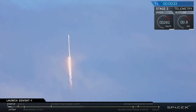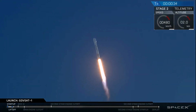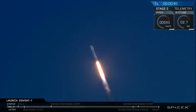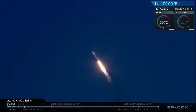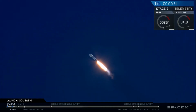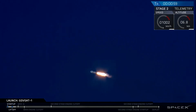Stage 1 propulsion is nominal. Power and telemetry nominal. And there you saw a successful liftoff of the Falcon 9. Stage 1 propulsion all looking nominal. A beautiful clear shot of Falcon 9 ascending through the Florida sky there. About to go through supersonic. You may see a sonic boom with this sort of clear sky.